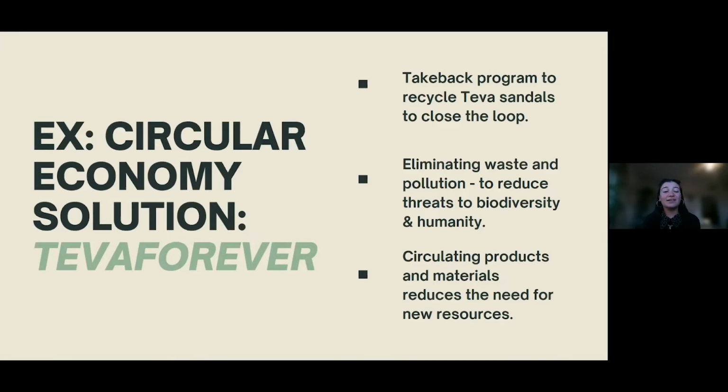So what really inspired us is, in grad school, I did my first semester, I had to do this big systems thinking project, and I focused on waste in the footwear industry, just because that's my industry. So while doing this research, I discovered that the EPA estimates that over 300 million pairs of shoes are thrown away every year in the US alone.